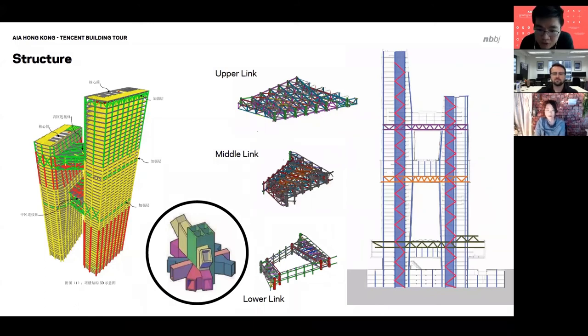I'm going to group a couple of questions together. Another question is coming from Silas from AIA Shanghai. Was there a budget for your facade and structure at the beginning of your project?